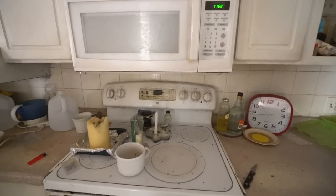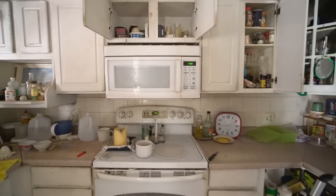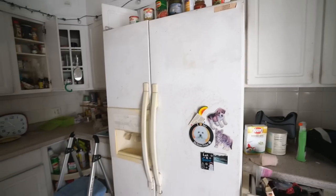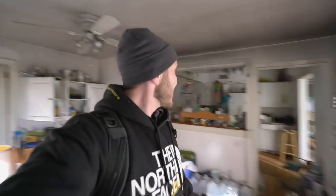Oh, it smells so bad over here. I'm on the verge of vomiting, like gagging. It smells so bad. It's probably coming from the fridge. I can't even breathe really over here. I'm not playing. It smells really bad. My eyes are tearing. There's cans of mushrooms and stuff on top of the fridge. It's probably really expired. And the stuff in the fridge, I can't imagine what it looks like.